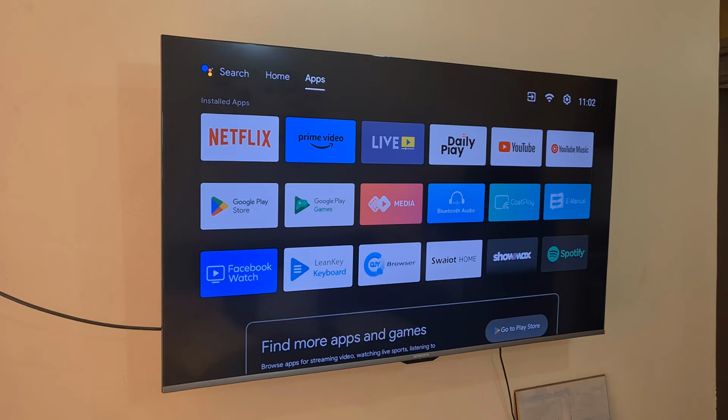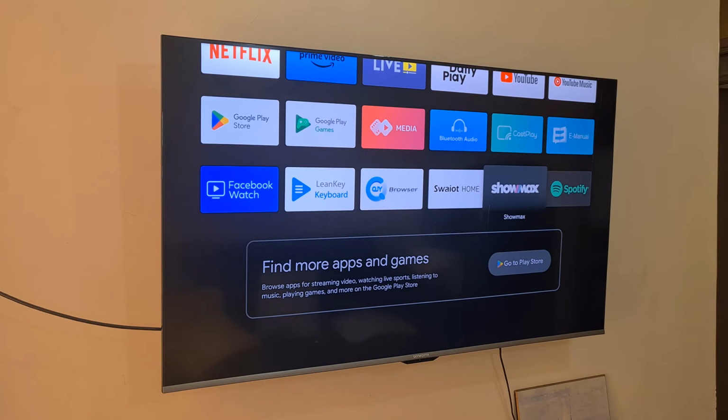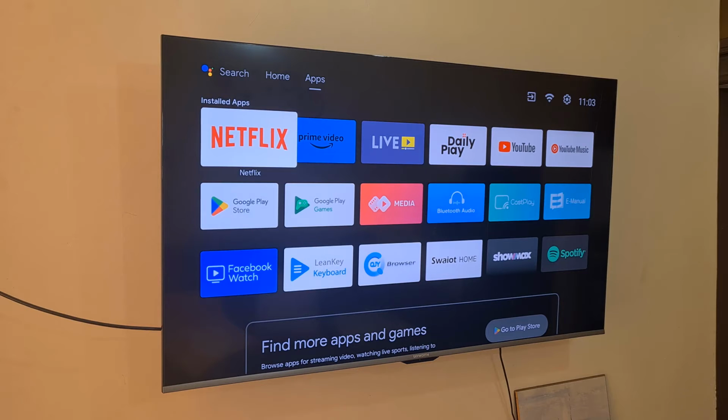So if you go here to the apps that I've already installed, you can see we have Spotify, which was not available in the Vision Plus TV. So already you can see why I prefer Android TV over Vidaa OS, just because Android TV gives you that added functionality of the Play Store, and you can easily install apps.